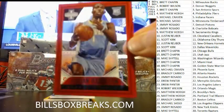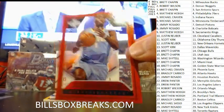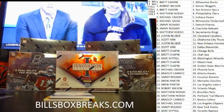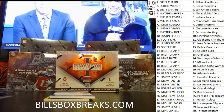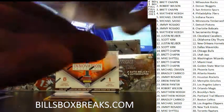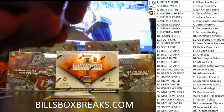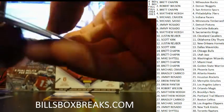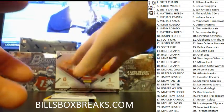Jordan Hamilton at 25. Red variation and clear window auto. And that is number 13 out of 25 for the Nuggets. It's like a kiss and a wink. Yeah, it's more of a kiss. Why don't you come up to my hotel room?